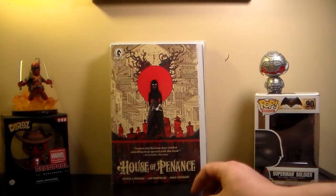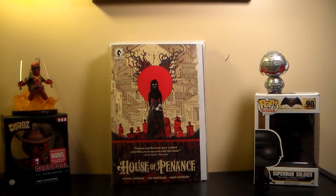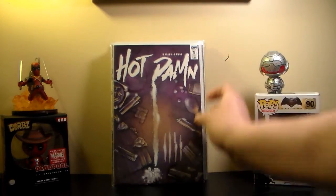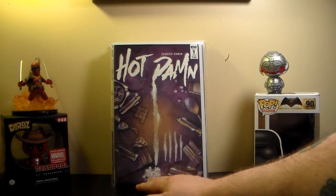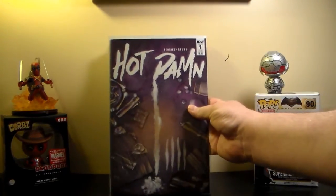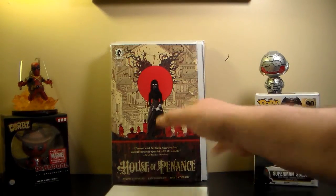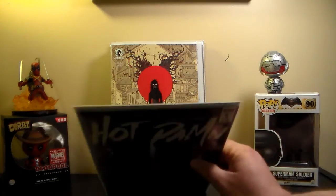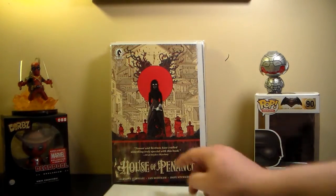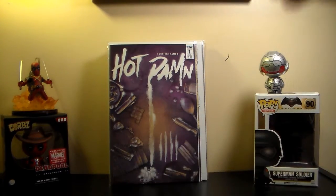Same thing with this one, House of Penance. It's a Dark Horse. I don't buy a lot of Dark Horse or IDW or anything, but I bought that one, and I also bought this one, Hot Damn. I figured I'd check them out. Can't remember what this one was supposed to be about. There was a bunch of drugs on the cover of that one, though. But that one's more of a horror kind of thing, so I'm all into that stuff. Scott Snyder wrote a little blurb on there. But yeah, I can't remember what that one's about, but it caught my attention, so I got it.